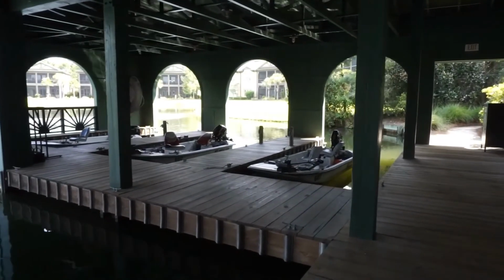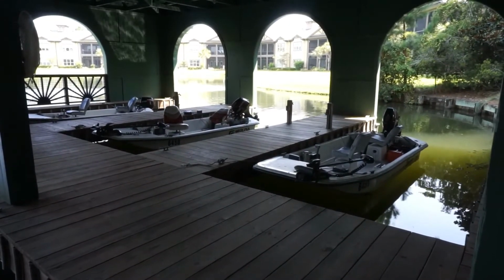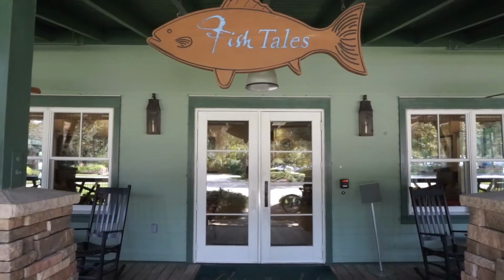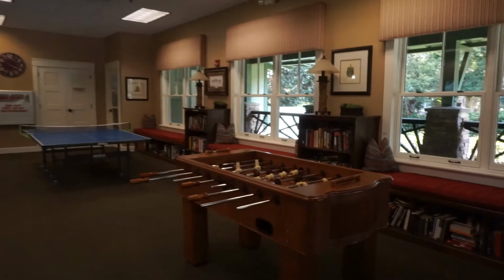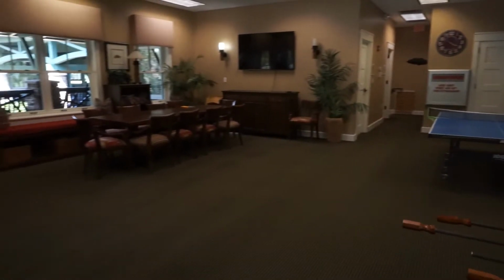And over here, the fishing boats. I understand they rent for just $25 an hour. All of your freshwater sports, very popular here at Hampton Lake. And next to the boathouse is Fishtails, a game room for kids. With the foosball, the ping pong, and for parties.